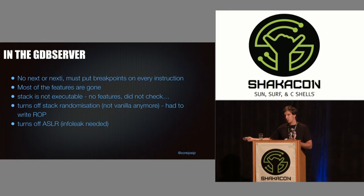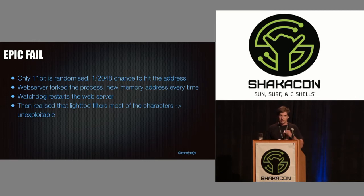Then I realized I have to write a ROP chain shellcode to exploit the vulnerability. I made it in 1 day, and then I realized that the GDB server turns off the stack randomization and the ASLR as well. So it was a fail from me, but I was still optimistic. I realized that I need an info leak, which is pretty hard to get if you have only one request. When you connect to port 80, the web server forks the process, so all the memory addresses will be new for all segments. So that means that you need to do the info leak in the same request when you do the exploitation, which is not really possible to do.